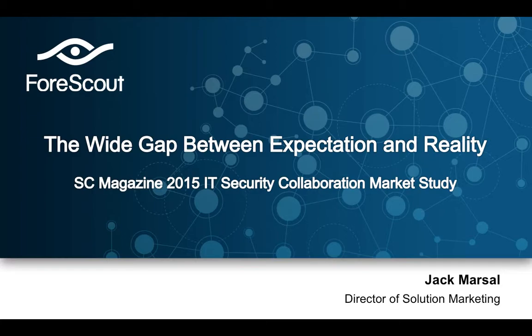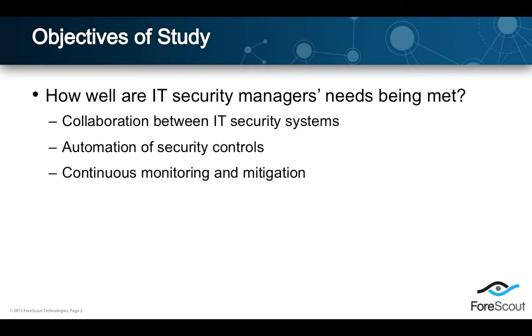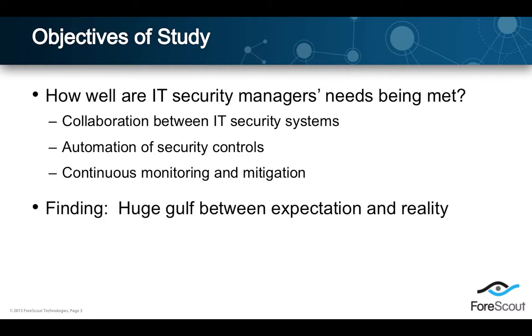In this presentation, I want to share with you the results of some market research that we conducted in collaboration with SC Magazine. The objectives of the study were to explore this issue: how well are IT security managers' needs being met? The study focused on collaboration between security systems, automation of security controls, and continuous monitoring and mitigation. And if I can summarize what we found in just one sentence, it was that there was a huge gulf between IT managers' expectations and reality. I'll share the details with you in just a minute.